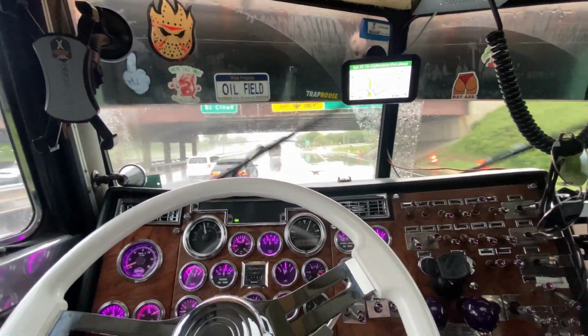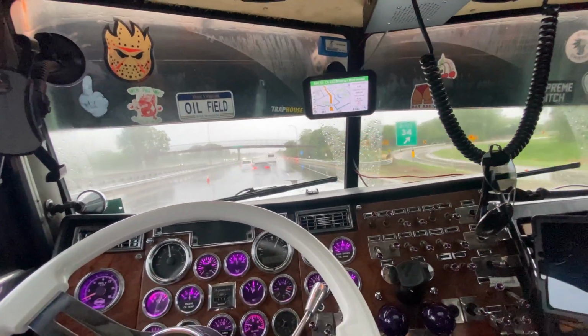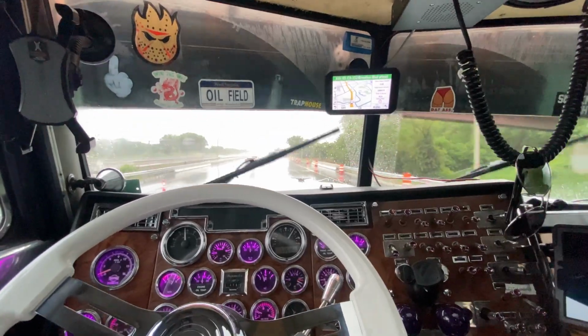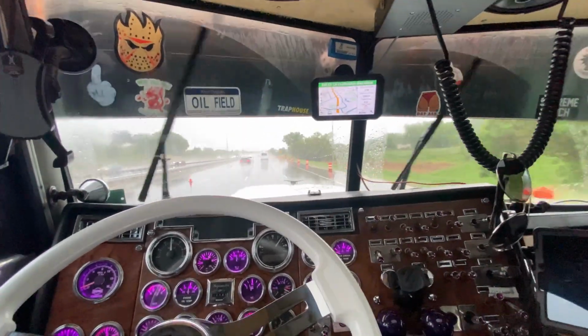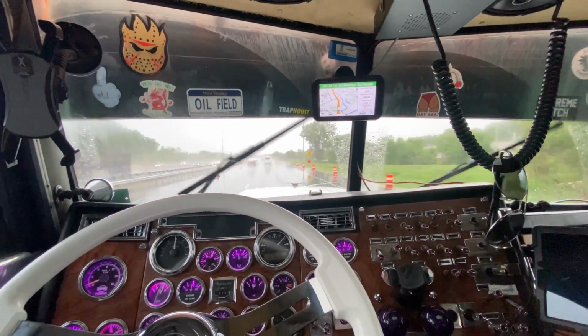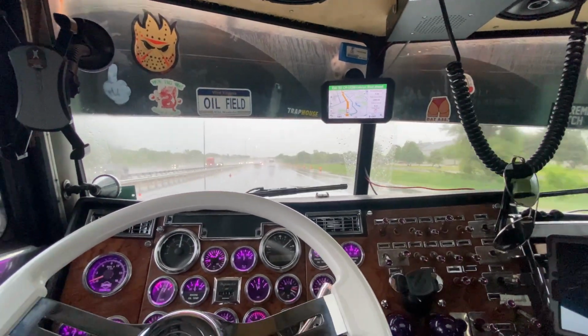In our first loadout, we got 3 loads for today. Then we're going to drop the truck off and get a big add-on to the old engine there. I'll show you guys once it's all put together, so stay tuned for that one. But for now, let's go hammer out some mulch.